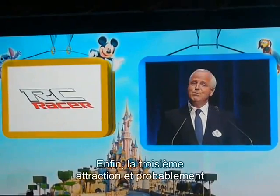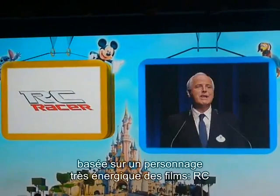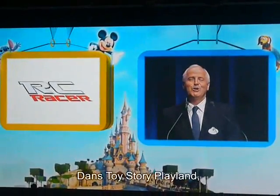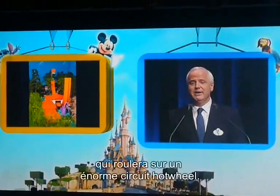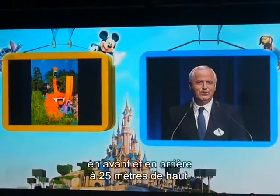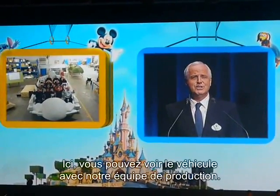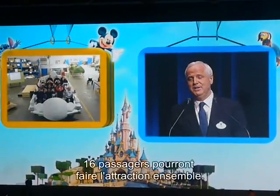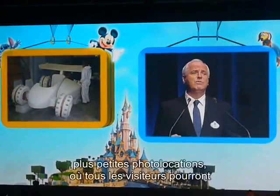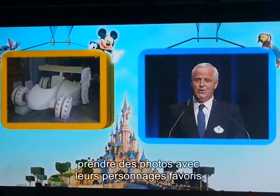Now the third ride, and perhaps the most thrilling ride in Toy Story Playland, is RC Racer, based on this very energetic character from the Toy Story films, RC. In Toy Story Playland, guests will get to race with RC as he races on an enormous Hot Wheels track, backward and forward, 25 meters in the air. Here you can see the mock-up of the vehicle with our production team. 16 passengers will ride together in RC. But, in addition to this large RC, we're also creating a series of smaller photo opportunities so that every guest can have a chance to have their photo taken with their favorite Toy Story characters.